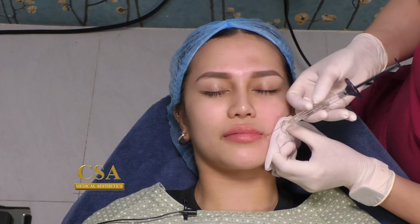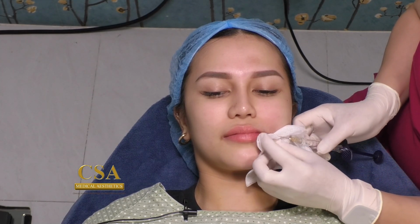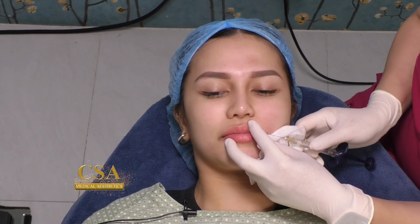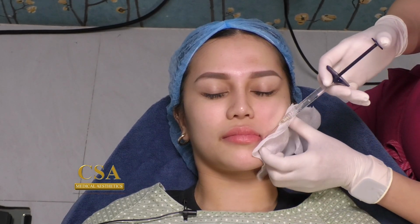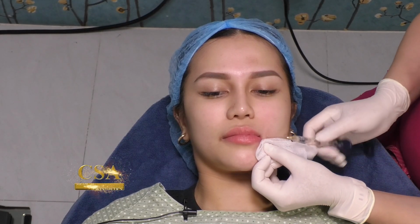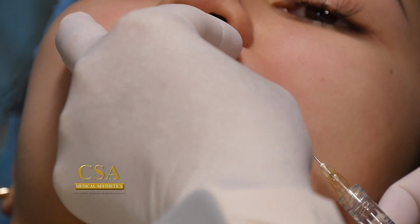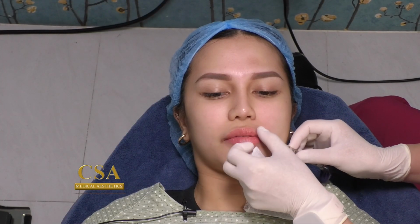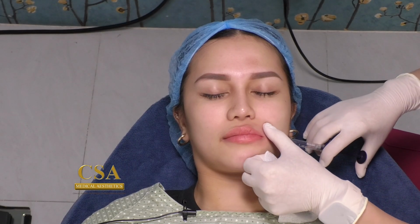So I have to look for that entry point and then perpendicularly guide my cannula towards the upper lip region. This one is going to be in a plane, ideally the subcutaneous plane, because we don't want to go to the deeper plane where you have a labial artery. The upper lip is supplied by the so-called superior labial artery. So we're just going to move and glide this cannula towards the upper lip, going up and up. Again, a superficial plane, so we avoid the deep plane to avoid the superior labial vessel.